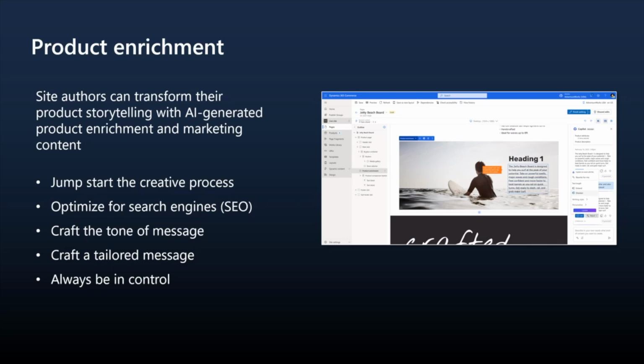You can create the whole description of a product and then cater it to a certain demographic or decide the tone of the content so that it gives you your desired results. And as with the rest of the areas in Copilot, you can always change the content that is generated for you. You can make amendments to make it meet your needs and then publish it and make it available on the website.